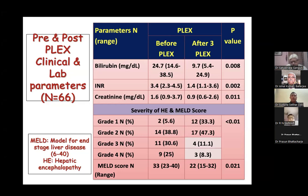And regarding the severity of hepatic encephalopathy, the MELD score is one score used for the severity of liver disease. MELD is the model for end-stage liver disease, and it is scored from 6 to 40. And if you see here, many of the grade 3 and grade 4 hepatic encephalopathy cases have been converted to grade 1 and grade 2 after plasmapheresis, right? If you see here, grade 1 had two, and grade 3 and 4 had around 11, no, 11 and 9. And if you see the next column, these patients have gone to grade 2 and grade 1. That means plasmapheresis played a very important role in reducing the severity of liver disease, in the form of grading of hepatic encephalopathy or the MELD score.